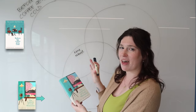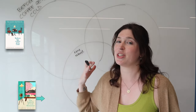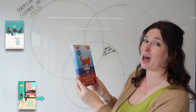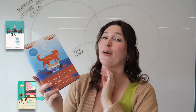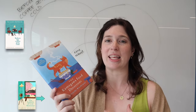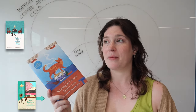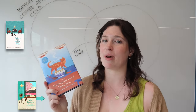So one thing that's interesting about this book is it's set in a place that you can't find on a map. This photography studio only exists in the afterlife. And another place that you can't find on a map is the Kagawa Diner, which features in the Kagawa Food Detectives by Hisashi Kashiwai. Now this book is set in the land of the living. It does not have anything magical or supernatural about it, but the Kagawa Diner is not found on a map. You can't just Google the directions to it. There's no easy way to get to it.